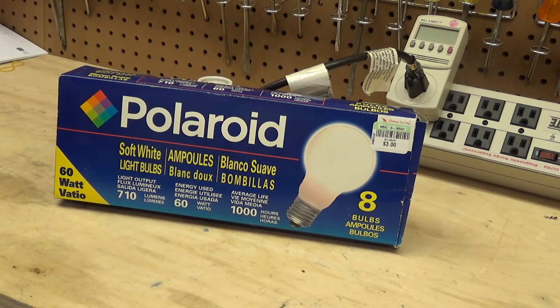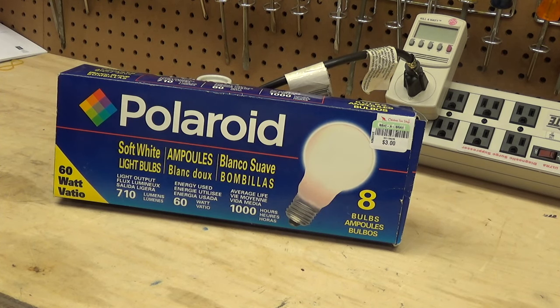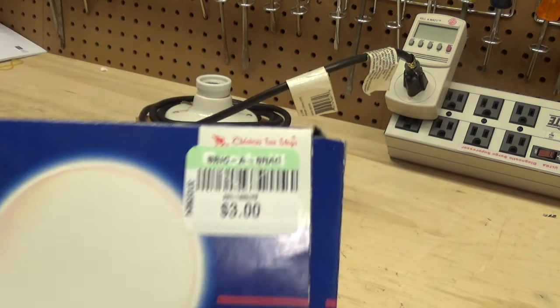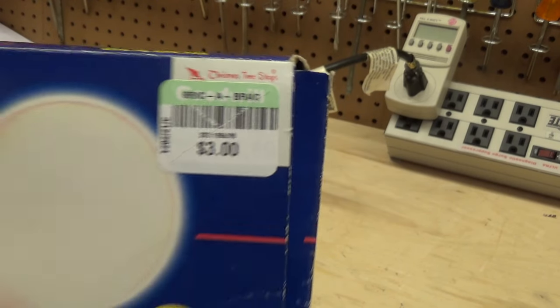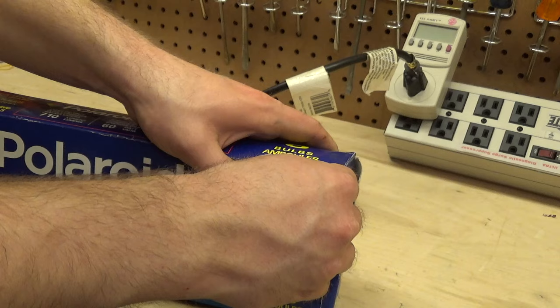Polaroid soft white light bulbs. These are true incandescent 60 watt light bulbs with a 710 lumens output and a 1000 hours average lifespan. It looks like these would have originally been sold at the Christmas tree shops. I paid $3 for the box of 8, which is a very good deal.